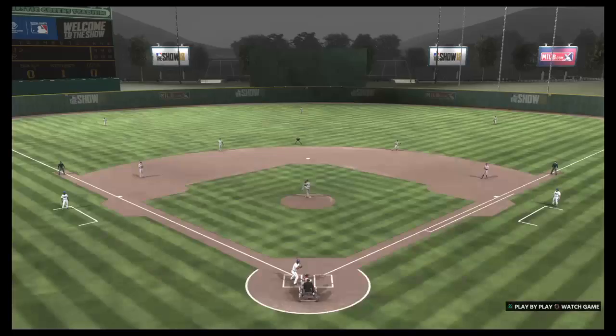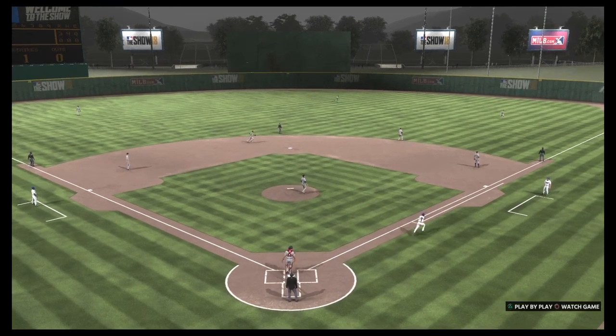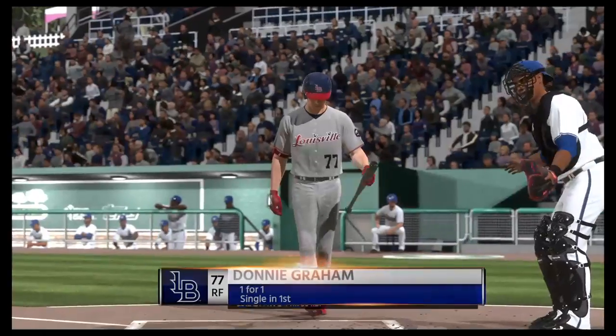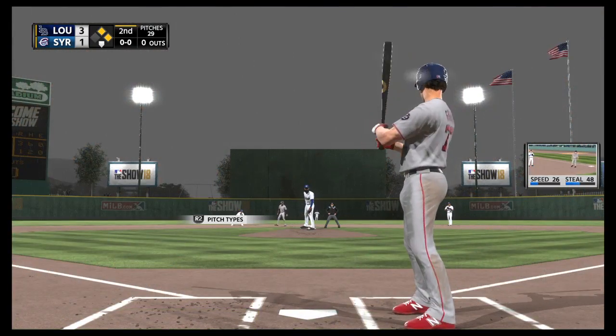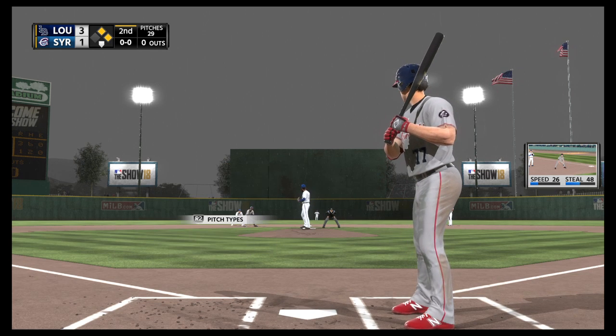Boy, the home fans are loving that inside the park. Looked like he was carrying a piano around his back when he rounded third, but he made it. Somebody get him an arm. Into the box now, Donnie Graham. He reached on a single in his first try. Come on.